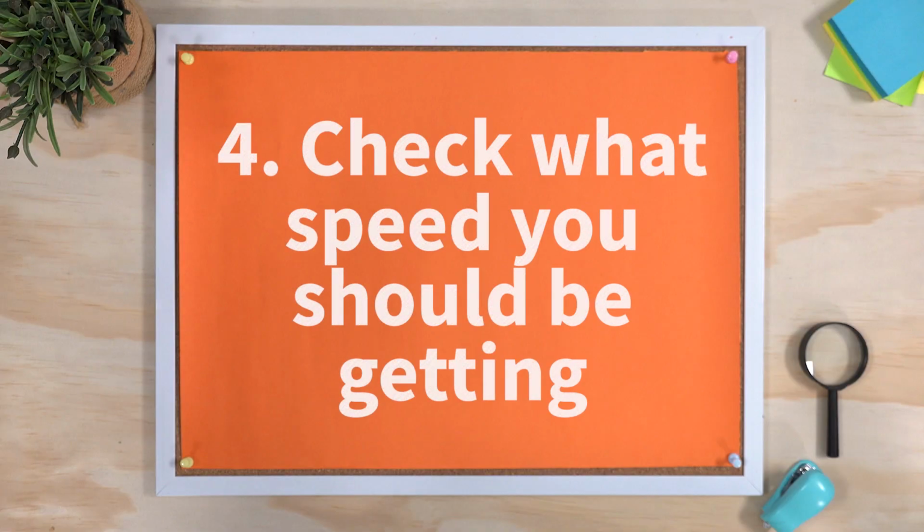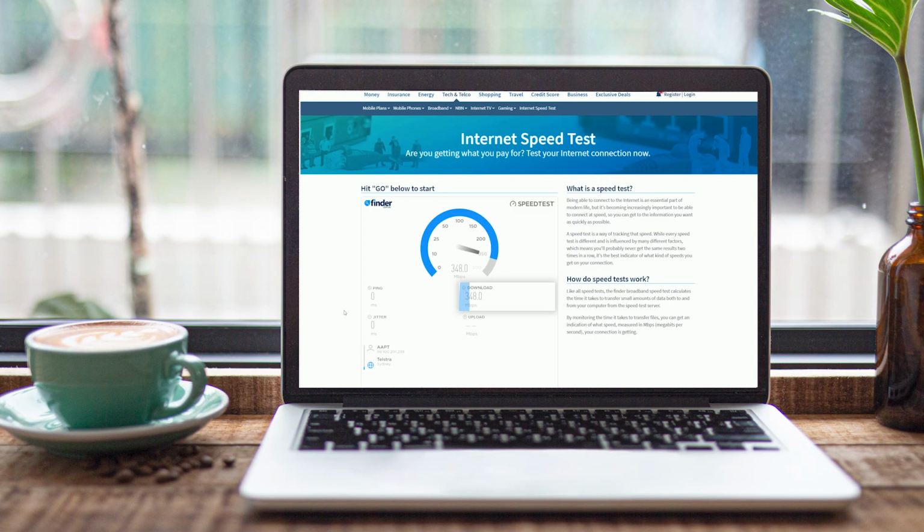Check what speed you should be getting. Most providers disclose the typical evening speeds for their NBN plans. This is the speed you can expect in the evening, and that's between 7 and 11 PM, which is usually when most people are using the internet. Compare the typical speed of your NBN plan to the speeds you're actually getting. You can do this by running the same speed test we talked about earlier. Take note of the time, date, and speed, and do multiple tests. Try and do it at the beginning of your billing cycle, because if you have a data limit, speeds could be slower at the end of your cycle.